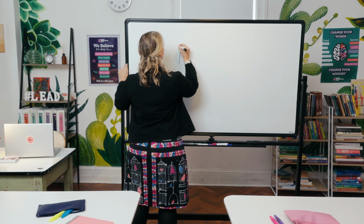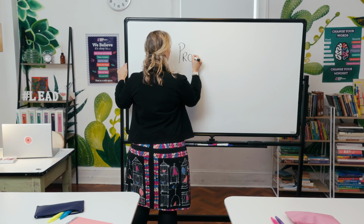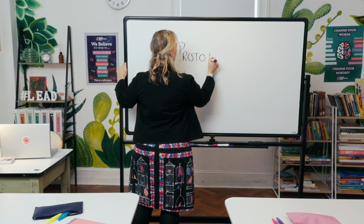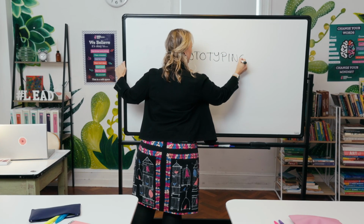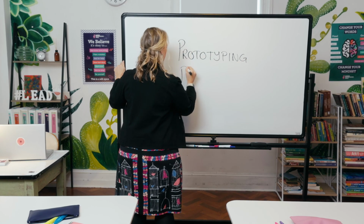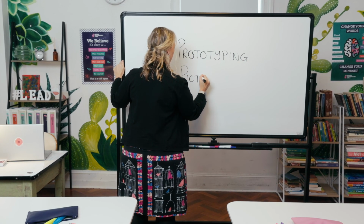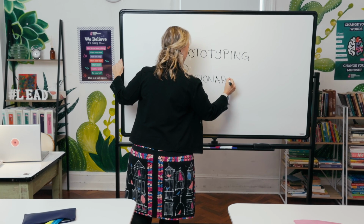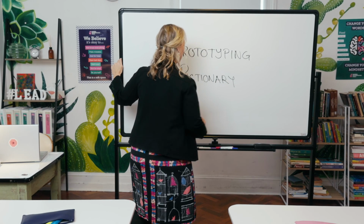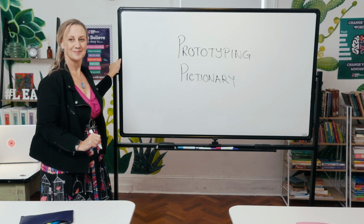Let's put theory into practice with Prototyping Pictionary. Use all your insights and decisions to create a prototype that stands out like a purple cow. And remember to document your journey. Take photos, jot down ideas, and assess what works and what doesn't. This process of iteration is key to nailing your prototype.